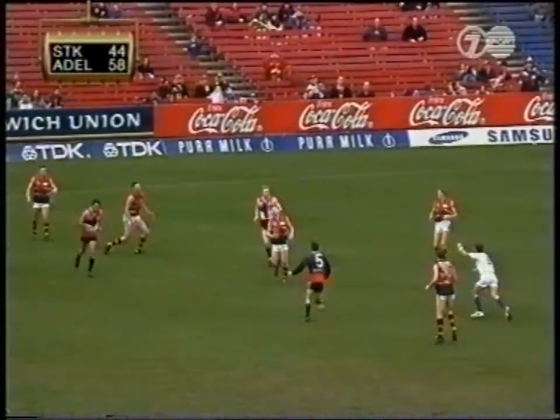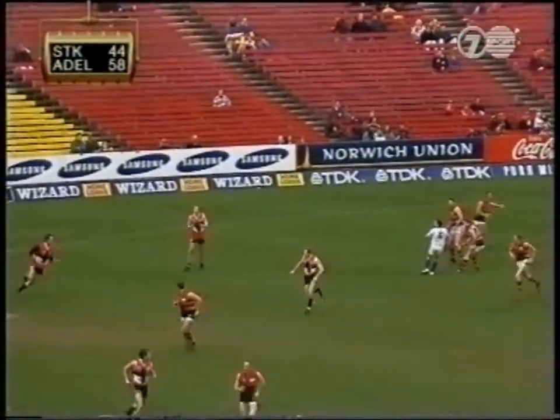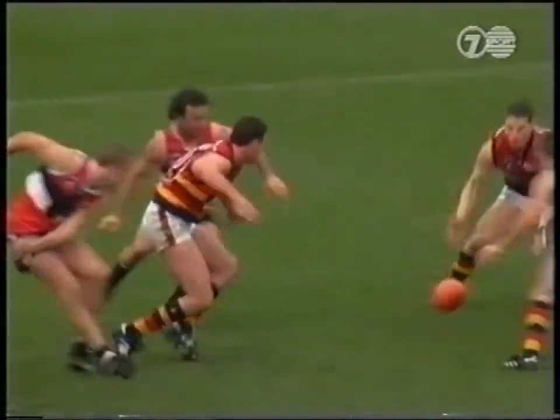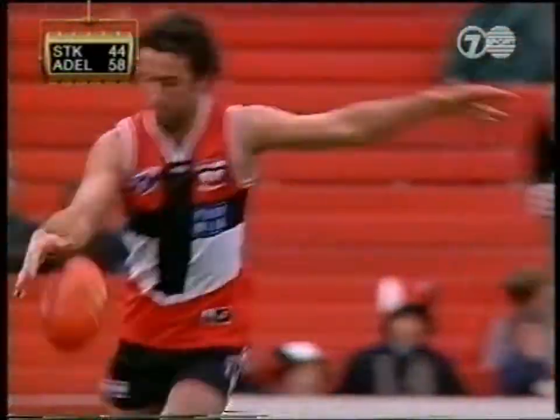Front of the pack, Bickley. The whistle's gone. And a St Kilda free kick at last. And listen to the crowd. Yeah, over the shoulder here. There it is there. Good free kick. Certainly there. They work it into the breeze.